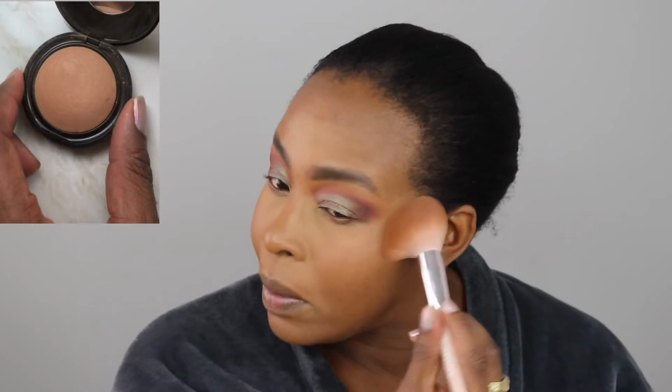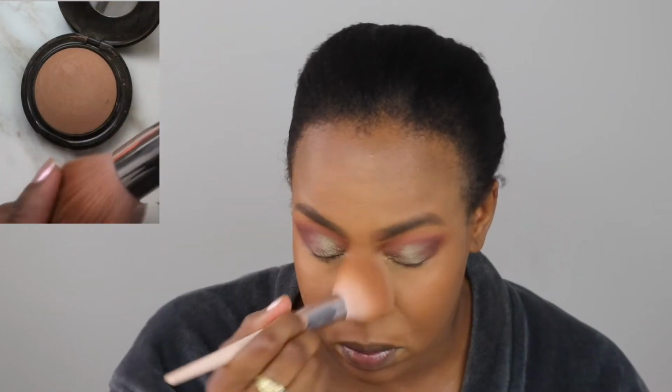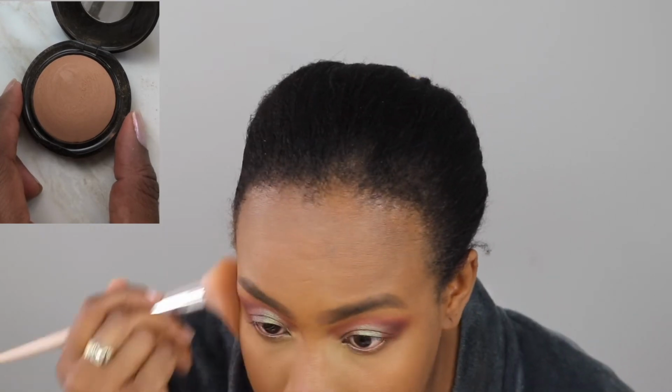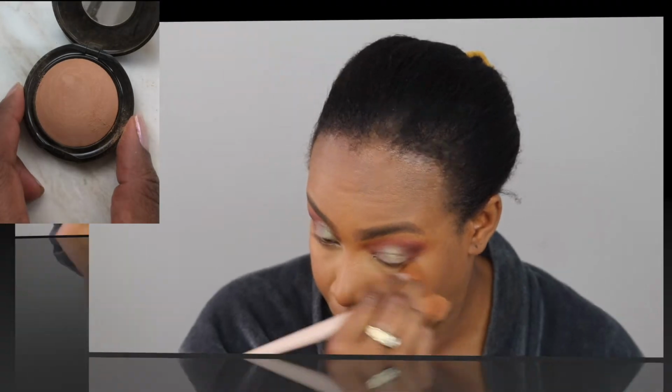Here I'm using this Pat McGrath under eye setting powder, and I'm going to pretty much set all over my face and dust off any excess setting powder. Hey, I sort of fell off from telling you which brushes I'm using. This is a Fenty Beauty brush. It is actually a setting brush, a really nice, soft, fluffy setting brush. And yet again, I recommend you try this brush if you're in the market for a powder brush.